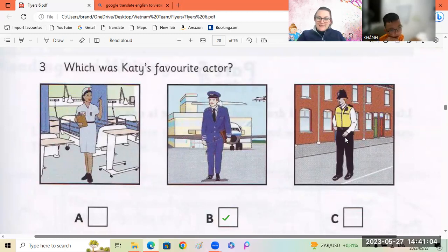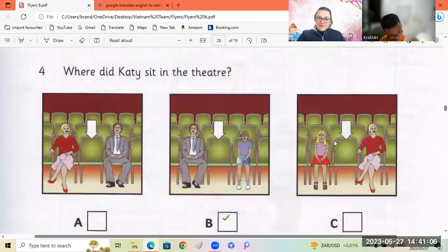Which was the... Yay, very good. Okay, where did Katie sit in the theater? Four. Where did Katie sit in the theater?